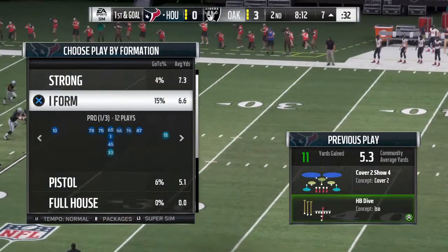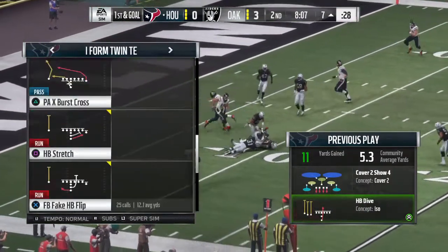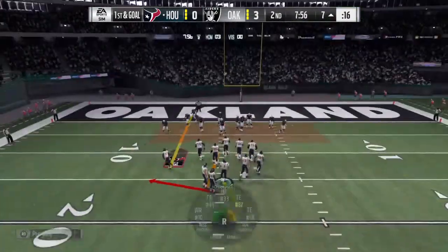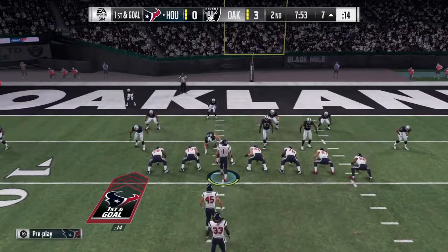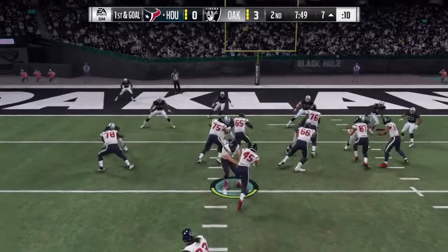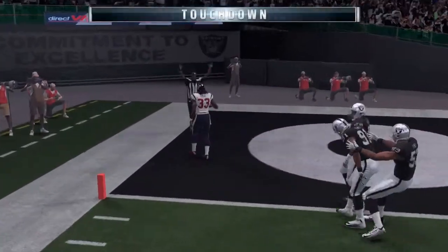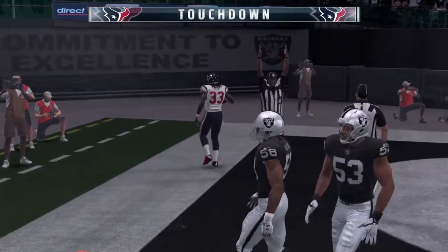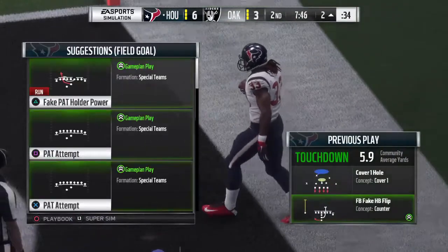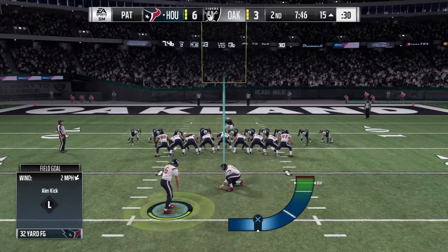Tremendous blocking by the interior of the offensive line. They didn't just gash him there. They blasted a gaping hole for him to gallop through. I think if he comes back to the huddle, he better be giving them a whole lot of credit and thanking them for that much space to rumble. They'll run with Cook. And he'll take this one in for a Texans touchdown. A great play there. His 14th touchdown now on the year. And the Texans are in for 6.